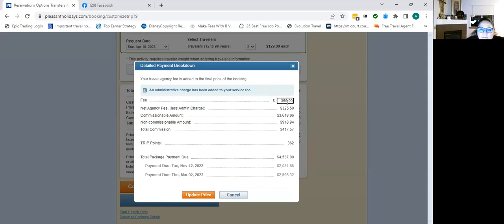So now you can see the fee and how much you're going to get. You're going to see any trip points. So Pleasant Holidays, they work with trip points, so you can see how those build up. And then it's going to show you how much is due now. So the down payment is going to be due November 22nd. And then your final payment is March 2nd.